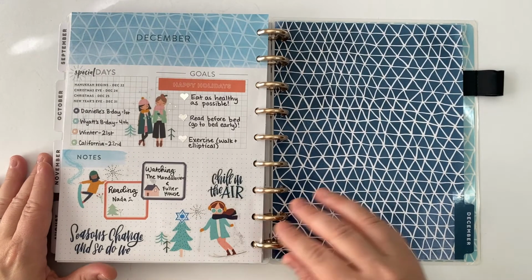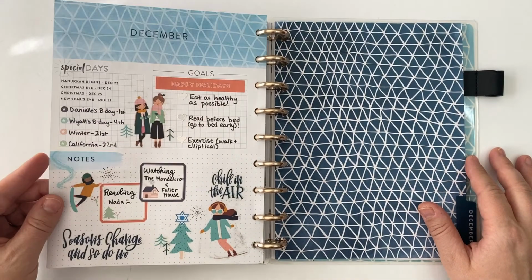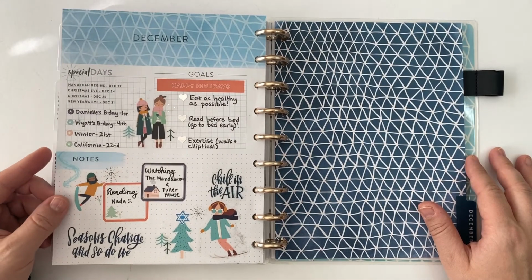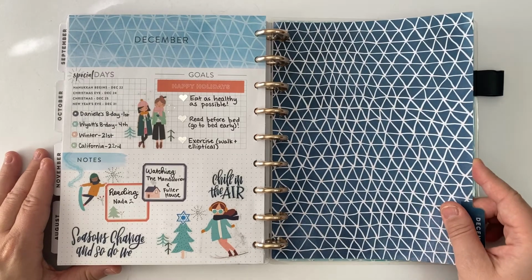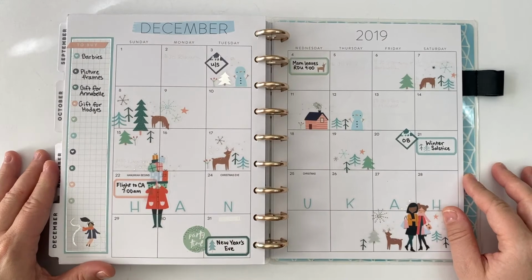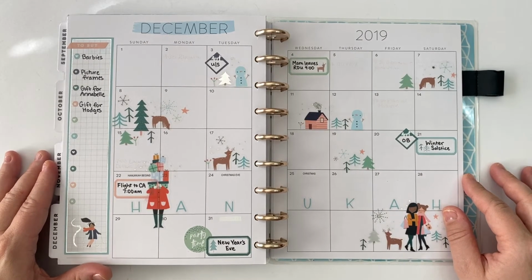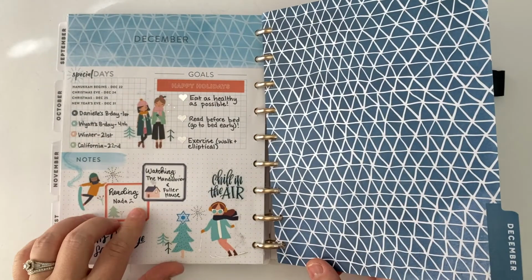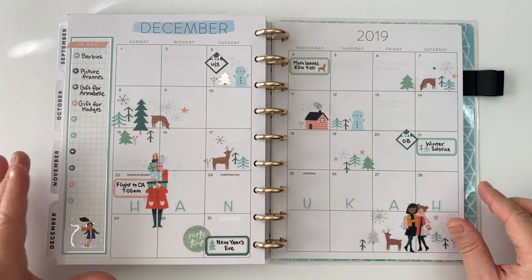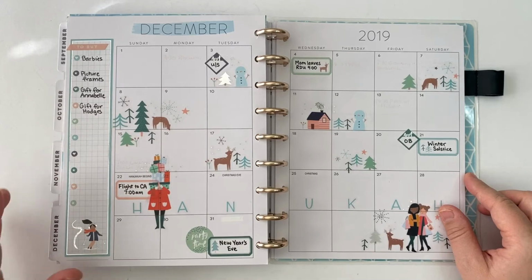All right, last month in this planner is December, and I used the Squad Life sticker book to make it all wintry and seasonal. Here's my monthly spread. This was bittersweet for me because it was my last time doing my currently and matching monthly spread in my Coastal Happy Planner. As you can see, I didn't really fill this side out too much.